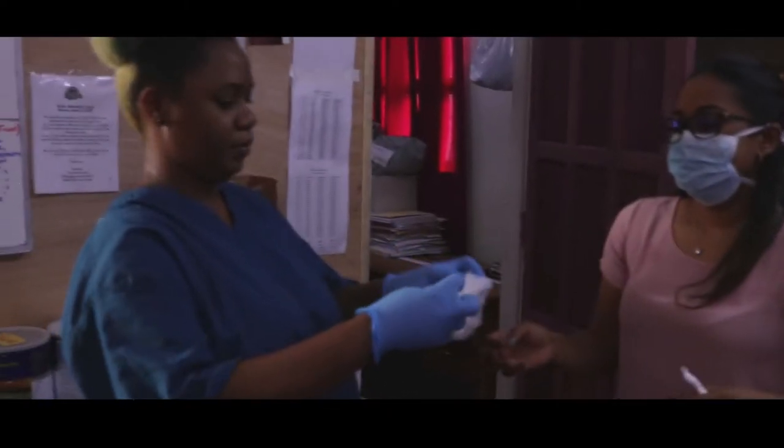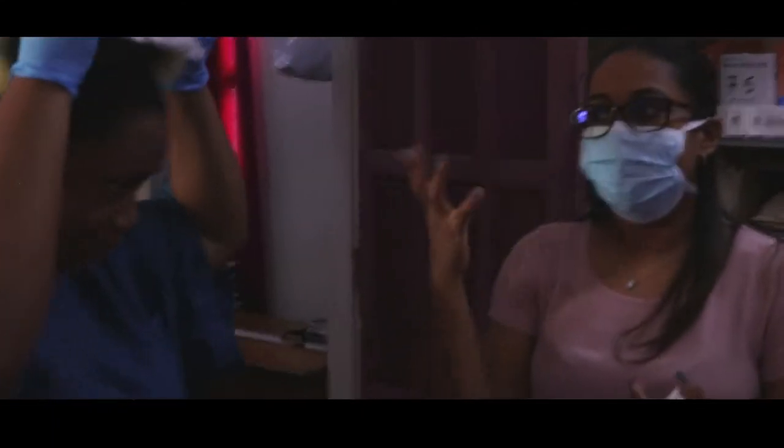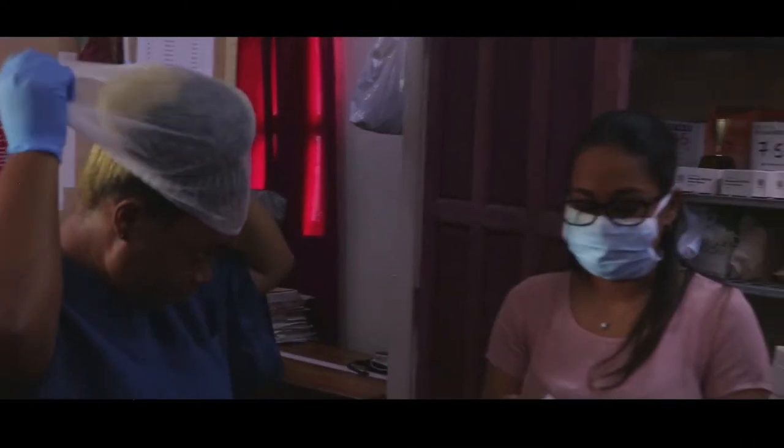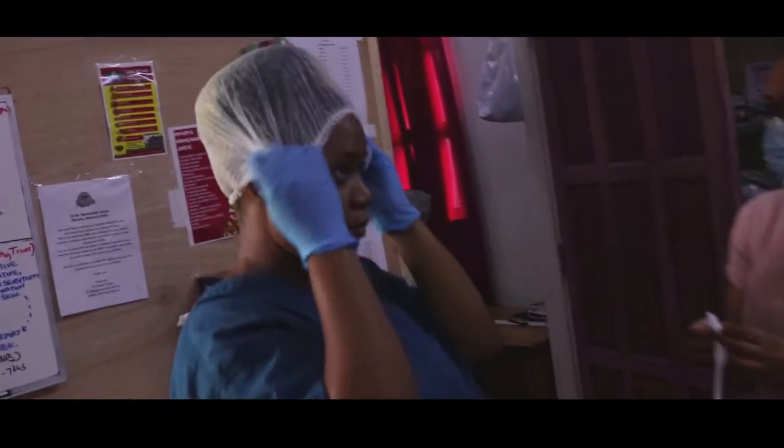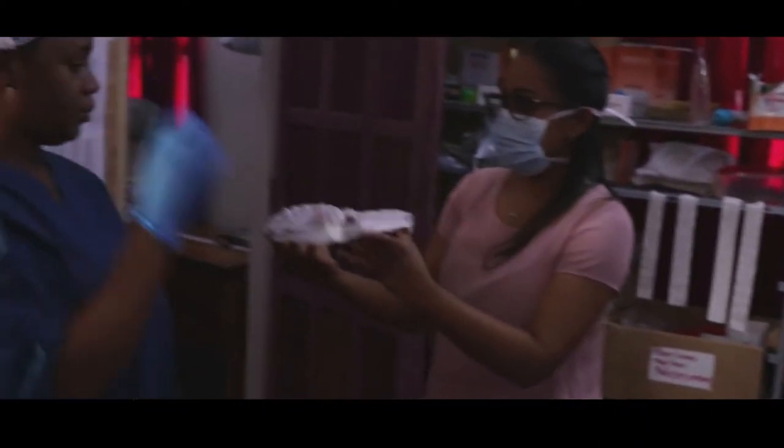Shoe covers. You can get COVID if COVID gets on your hair, but you want the hair covered just because you don't want to mistakenly touch your hair. So for females, sometimes we use two. Let's make sure everything is covered.